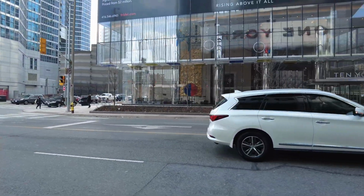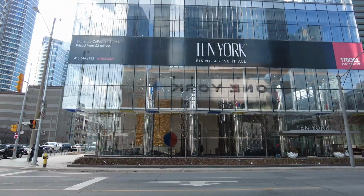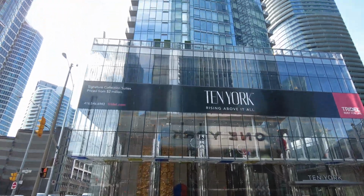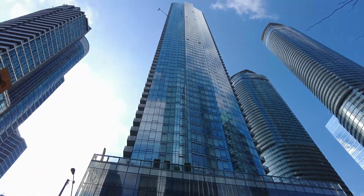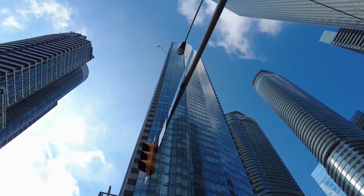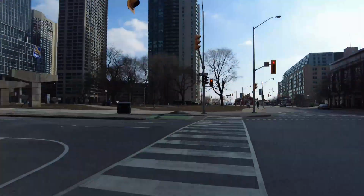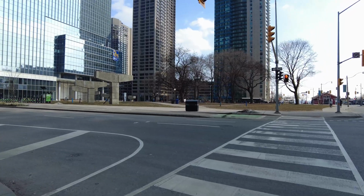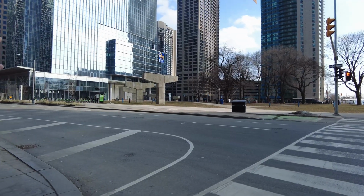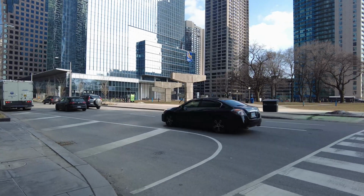Now we have 10 York here, and apparently their signature collection suites, presumably right at the very top, only $2 million. What a bargain. That used to be where the off-ramp was. Yeah, and they've just left the concrete.